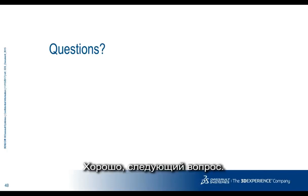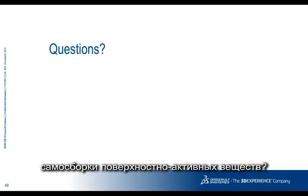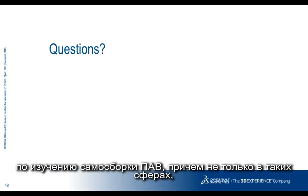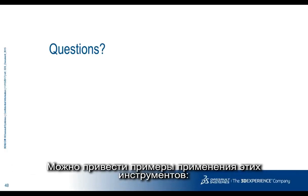Okay. The next question, can you cite a work describing the use of calculations for evaluating the surfactant self-assembly properties? Yes, and there's a lot of work that has been done to study self-assembly of surfactants, both in areas like consumer packaged goods, for soaps, but also for enhanced oil recovery. So there are examples of where these tools have been applied.